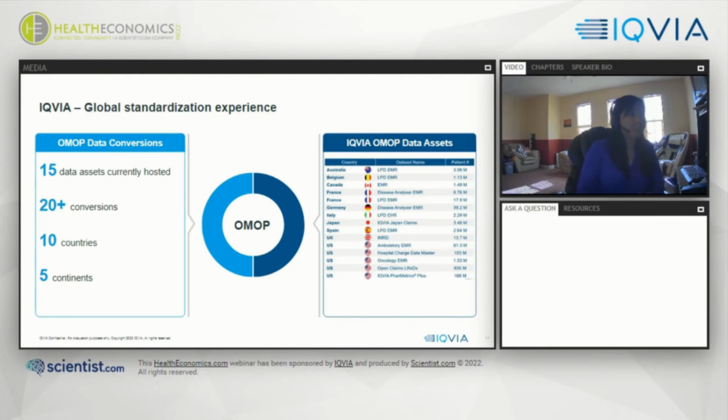As you can see here, we have done this on 15 different data assets that we currently host. We've done it for both internal and external conversion data assets, across 10 different countries and 5 different continents.